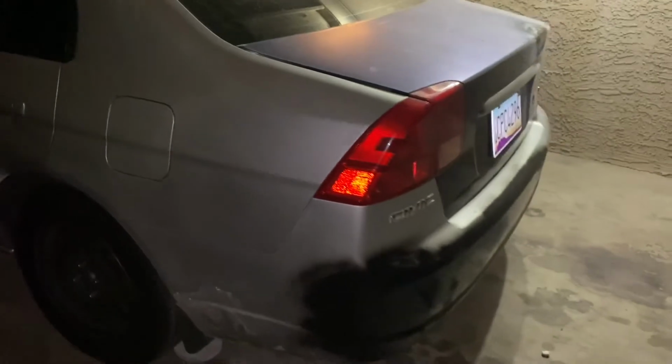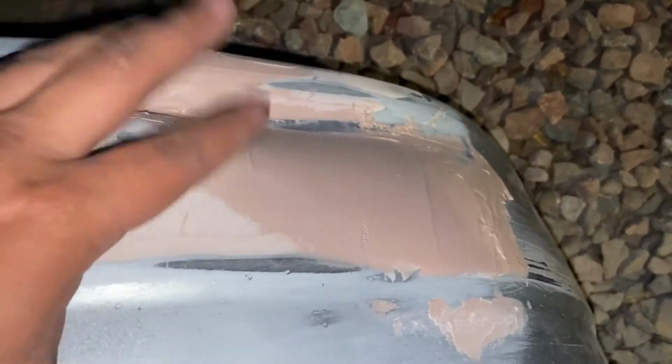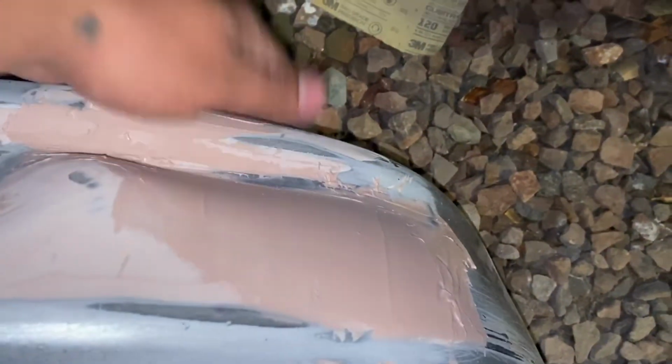So yeah, guys, just a quick update. Tomorrow, same thing. When I get off work, I'm gonna work on that front bumper. Let me take you guys over there and show you what we're doing so far. So here's the front bumper. This should be the last layer of Bondo. I put 2 already. This is the second one. So tomorrow I'm gonna go get some more sandpaper as well, sand this out, smooth it out, and it should be good, guys.